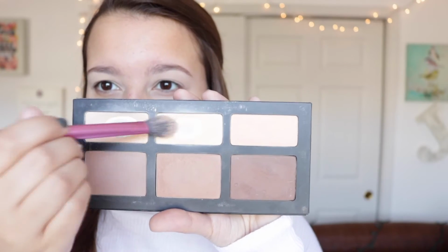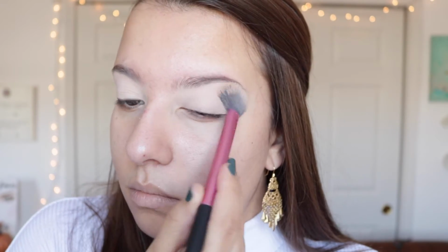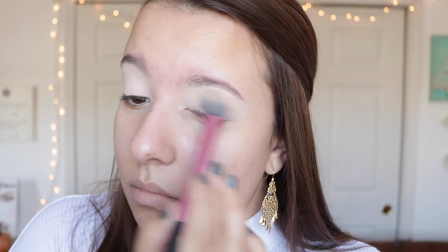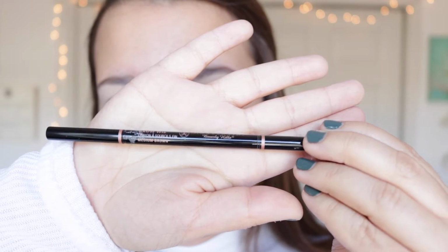To set that and to make sure my eyeshadows blend smoothly on top, I'm going in with the two lighter shades in the Kat Von D Shade and Light Contour Palette. This is so essential for me. I have to do this step every time I do my eyeshadow, and you can just use a white or cream shadow in whatever palette you're using, but I really feel like there's something special about these powders. I just really love how they set those primers.